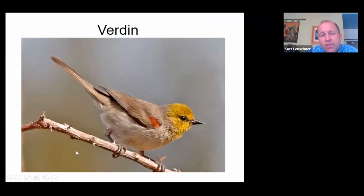And they'll make these stick nests, kind of like the cliff swallows, but out of sticks with a side entrance. And you'll see these nests, they're about the size of a large grapefruit in trees, maybe in your own backyard. And that's the work of the male verdin. He'll make 3 or 4 nests in a year, and the female will choose the best one to lay her eggs in. And the other nests then become hangouts for the male, kind of like a bachelor pad.